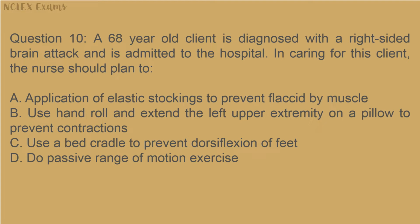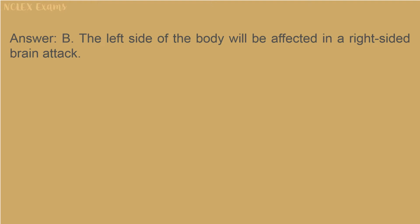Answer B. The left side of the body will be affected in a right-sided brain attack.